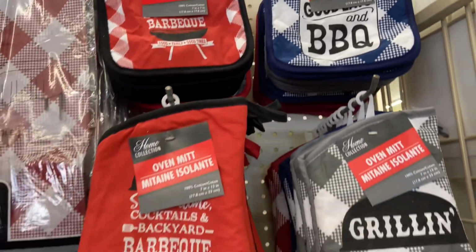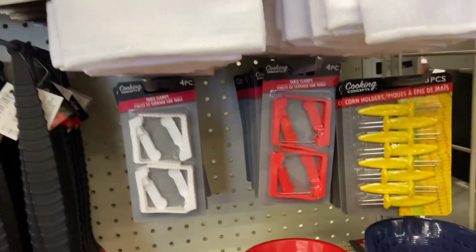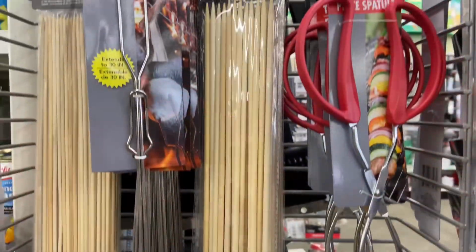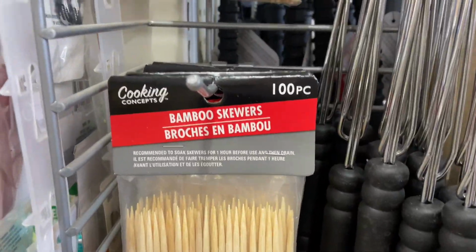Love these little pot holders, oven mitts. They are so cute. And we've got some corn holders. Those are just like the ones I grew up with. So nice. These tong turners, bamboo skewers. And you get 100 of these bamboo skewers for only $1.25.